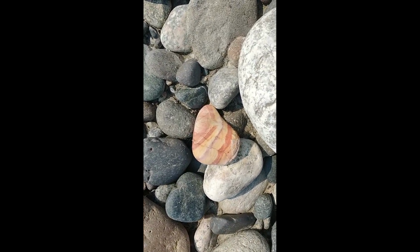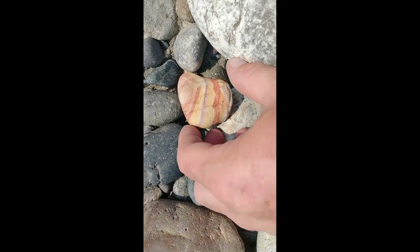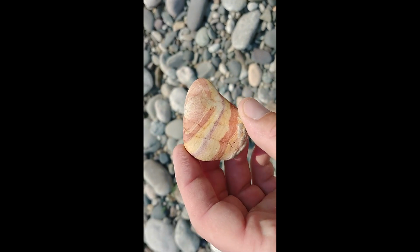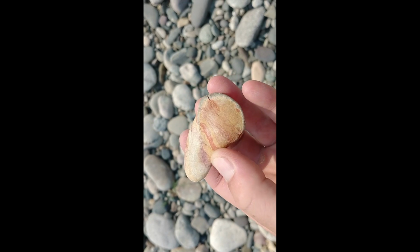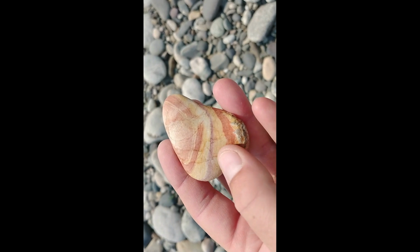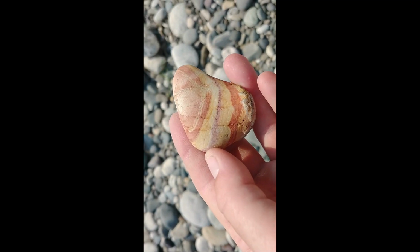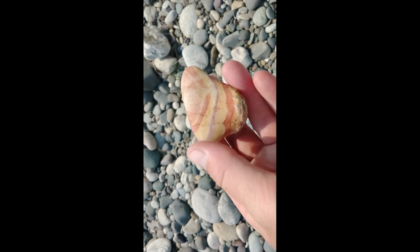Take a look at the colors of this guy. That's really cool. Look at that. I think it's rhyolite. I do believe so. It's got some red, a little yellow, a little bit of purple in there. Ish. Just a little guy, but it's pretty sweet.